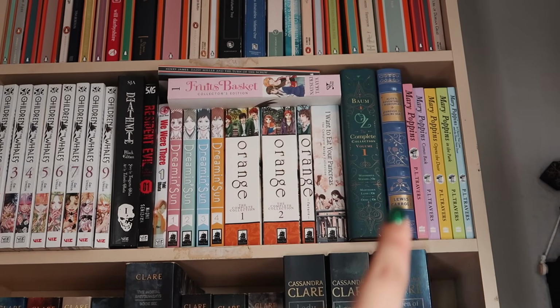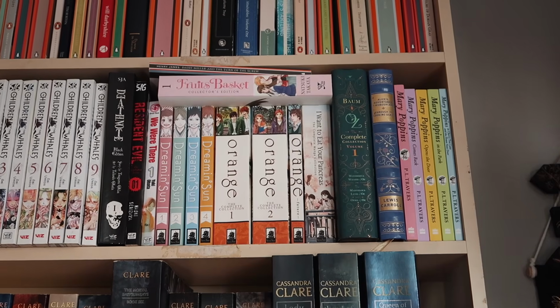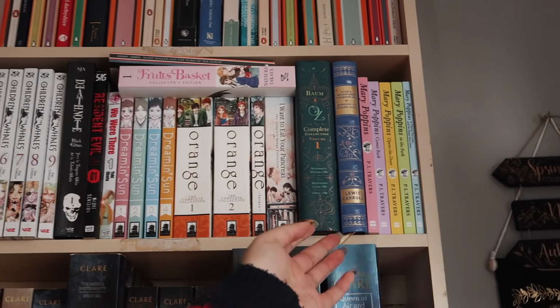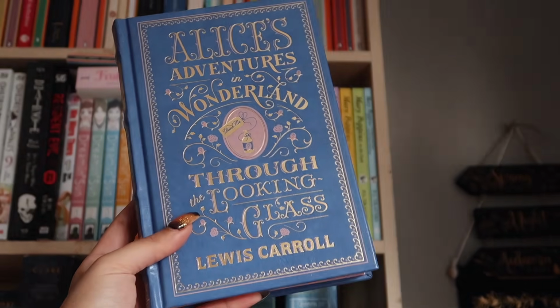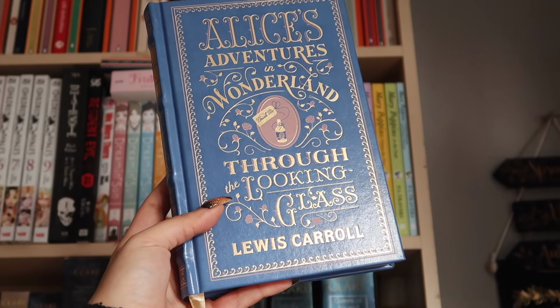Over here we have my children's classics, so the entire Mary Poppins series. Alice's Adventures in Wonderland is also special to me, at least, as it is the Barnes & Noble edition that I picked up in New York in 2014.